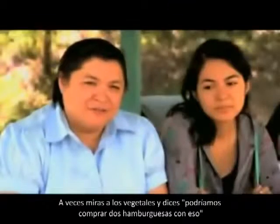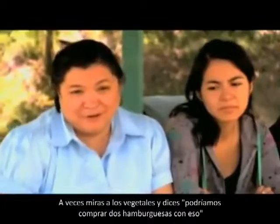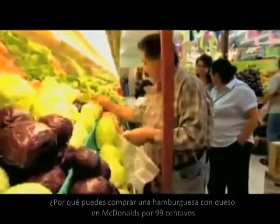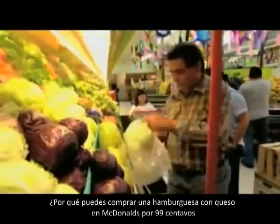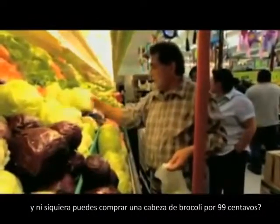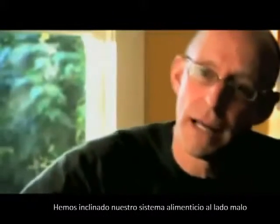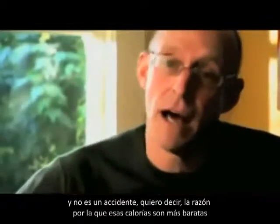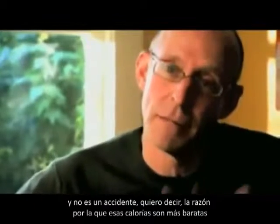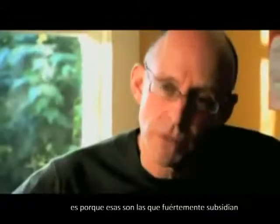Sometimes you look at a vegetable and say, okay, well, we can get two hamburgers over here for the same amount of price. Why is it that you can buy a double cheeseburger at McDonald's for 99 cents and you can't even get a head of broccoli for 99 cents? We've skewed our food system to the bad calories, and it's not an accident. I mean, the reason that those calories are cheaper is because those are the ones we're heavily subsidizing.